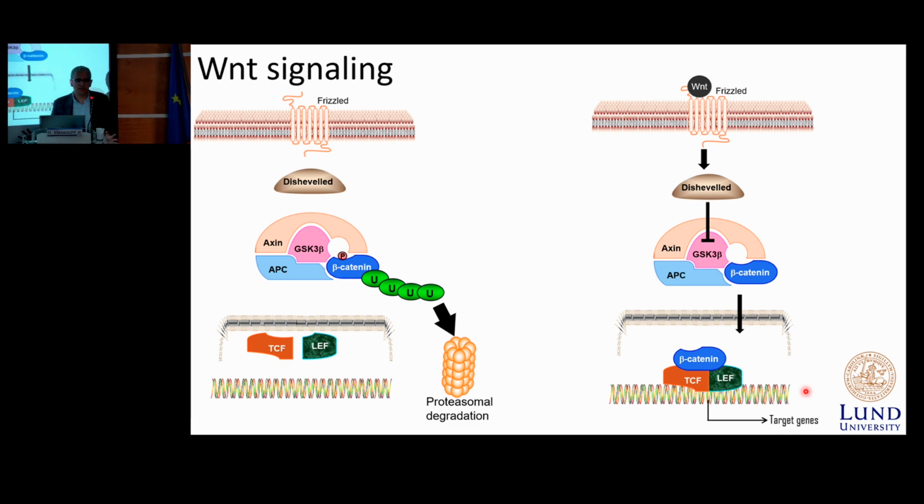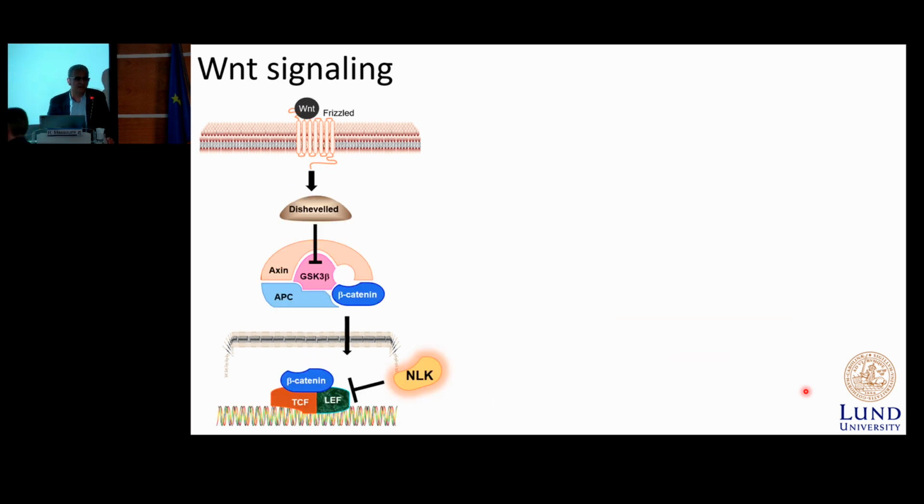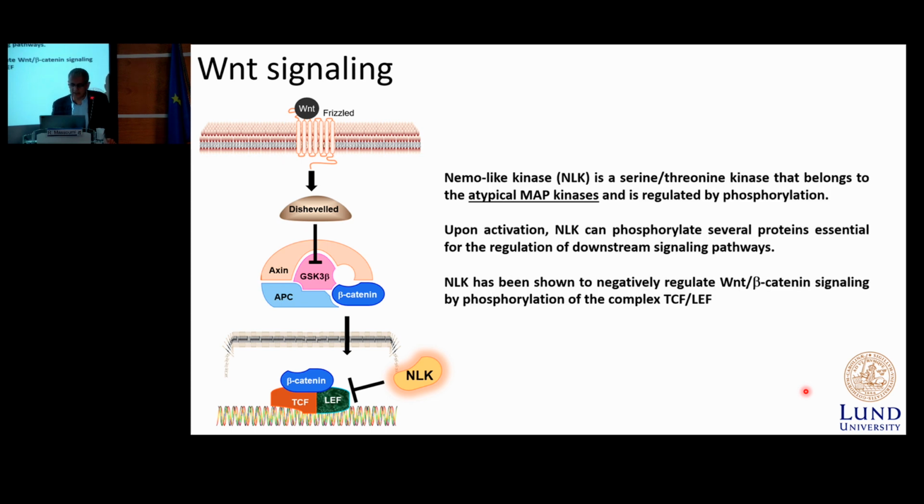How can you regulate the Wnt signaling pathway? There are different ways to regulate it, but one way that we could identify is through the function of the protein called NLK. NLK stands for Nemo-like kinase, a serine threonine kinase belonging to the atypical MAP kinases. These are enzymes that need to become phosphorylated in order to become activated. NLK becomes autophosphorylated and activated, and then it can regulate downstream signaling pathways. As I said, one that we discovered recently is that it can regulate the Wnt signaling pathway by binding to LEF and phosphorylating LEF.